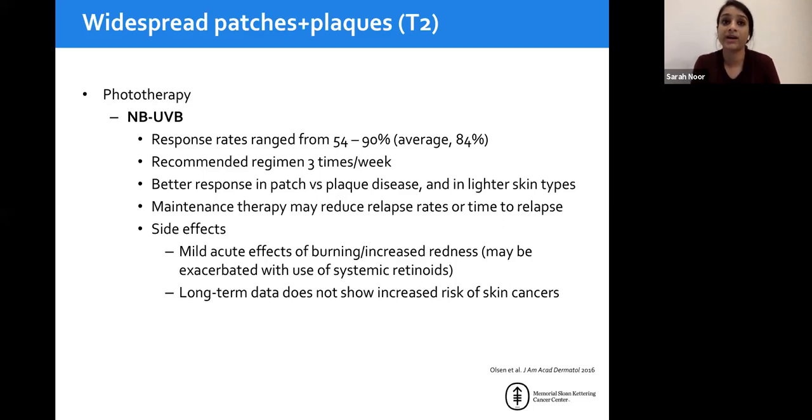What we do know about this form of phototherapy is that there's a good response in patients who have mostly patches, maybe a little less so in plaques. That makes sense because the ultraviolet B light only gets into the surface of the skin. We have seen improvement in lighter skin types. As I mentioned earlier, in patients with darker skin types who get light or hypopigmented patches, this type of phototherapy can be quite effective as well. And it's overall pretty well tolerated.